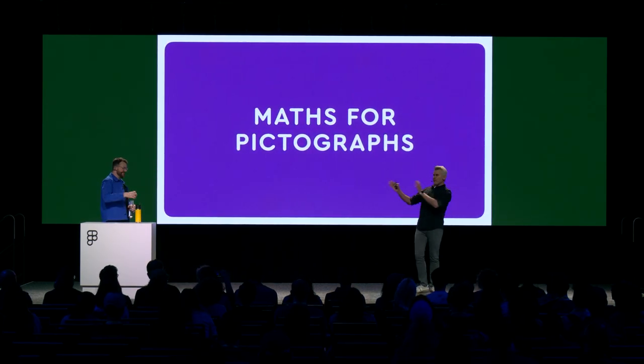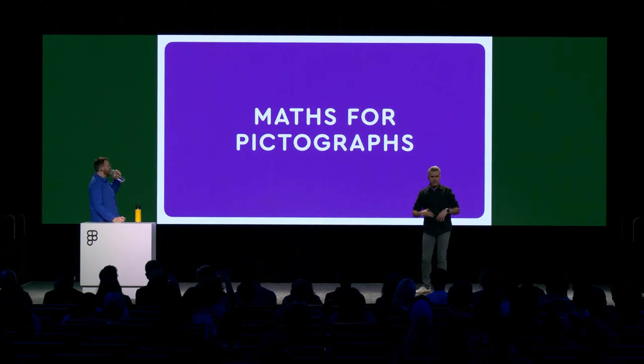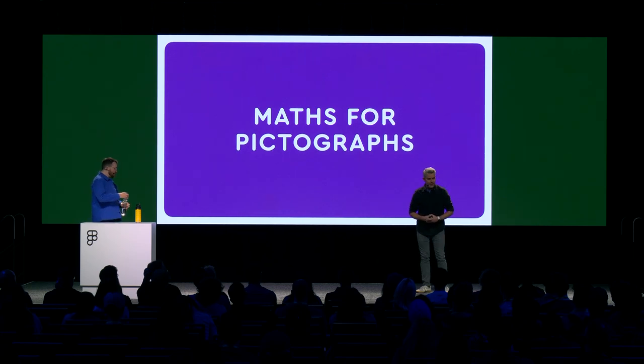Now, if using rules to create icons saves us time, what about the rules that create icons? Like the nitty-gritty stuff, the ones and the zeros, the maths.